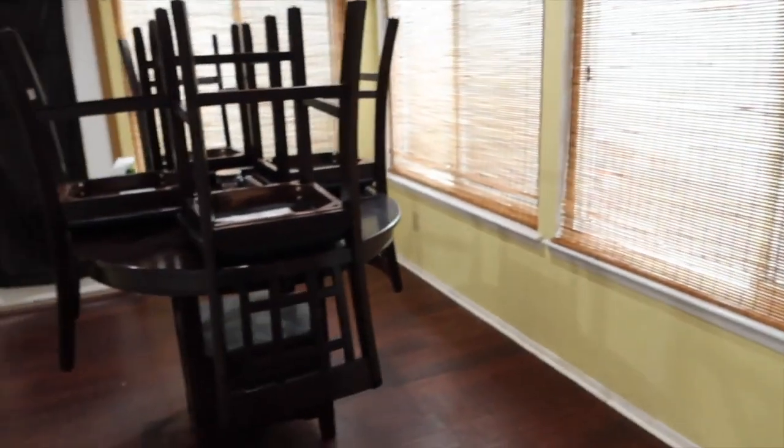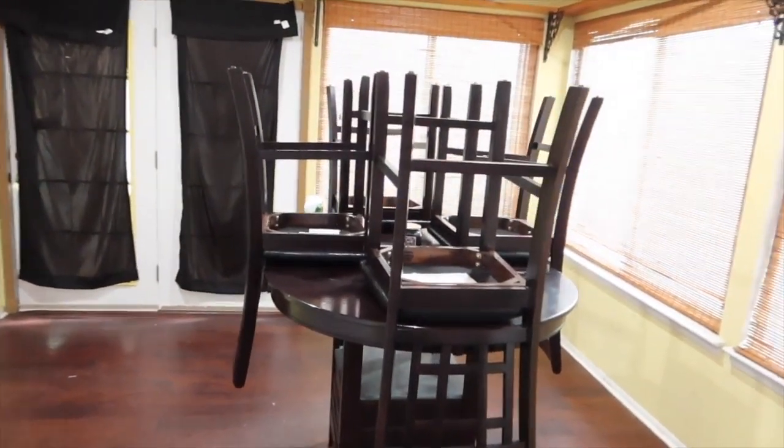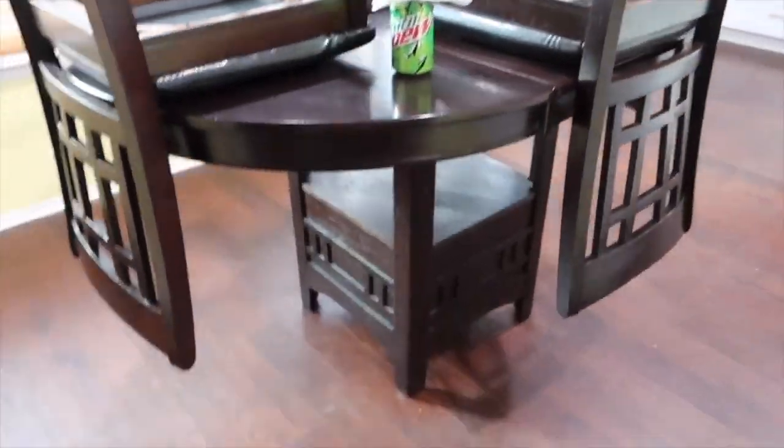As you see, I did put the chairs on top of the tables, so that way I'm able to go ahead and do this whole entire area right here.